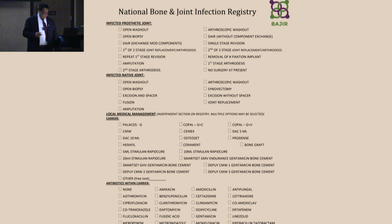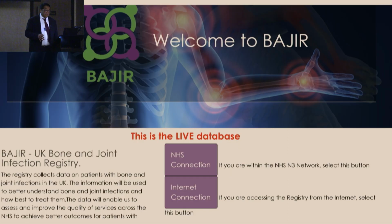But they have done this all electronically now, and you can register, and as professionals, we can join BAJIR as a trust. We will then have access to input that data, and they've also now got options to run your MDT through BAJIR, which is a really powerful, user-friendly way of using the registry as well.